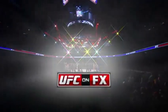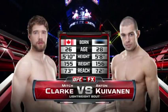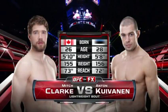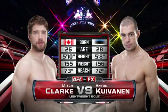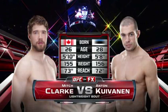Safe for this lightweight fight. Anton Kuivanen, 28 years old, 2 years the elder of the Canadian. He is 2 inches shorter. Clarke will have a slight reach advantage.